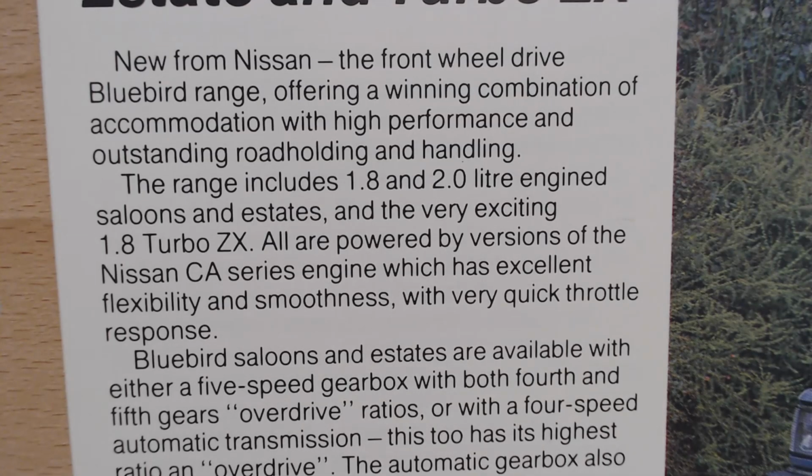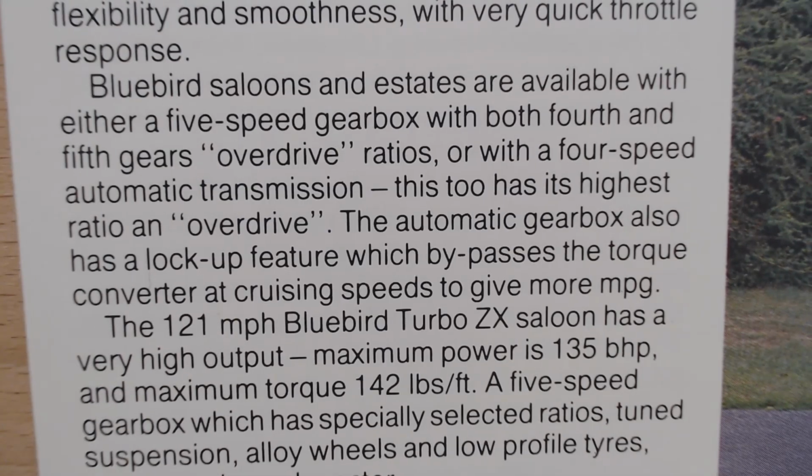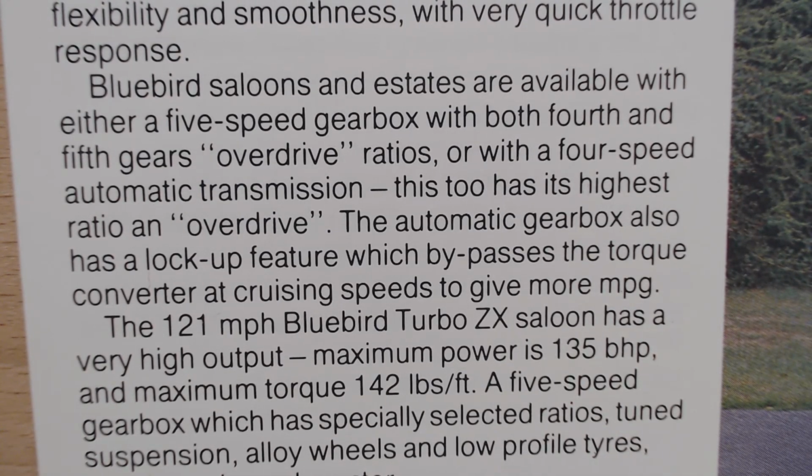It says here, with front wheel drive, new for Nissan, the front wheel drive Bluebird range, offering a winning combination of accommodation with high performance and outstanding road holding and handling. The range includes a 1.8, 2-litre engine saloons and estates and the very exciting 1.8 Turbo ZX. All are powered by versions of Nissan's CA series engine, which has excellent flexibility and smoothness, with a very quick throttle response. Bluebird saloons and estates are available with either a 5-speed gearbox with both 4th and 5th gears overdrive ratios, or with a 4-speed automatic transmission.